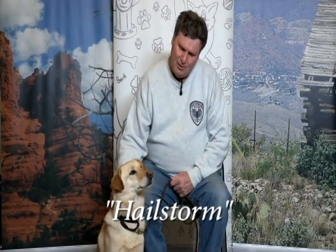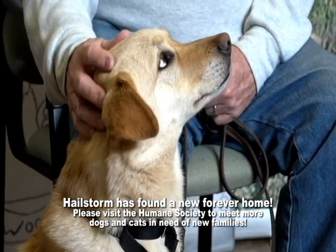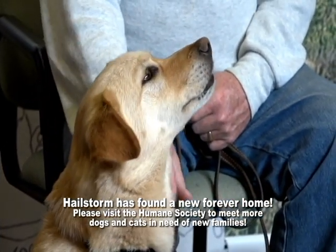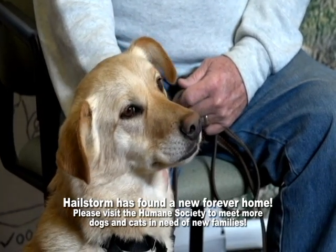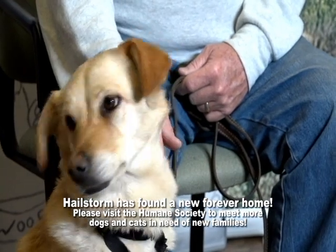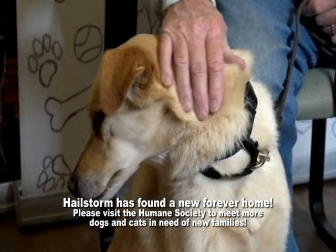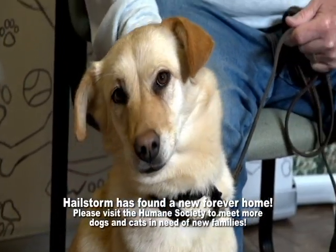This beautiful girl here is Hailstorm. Hailstorm is about 2 years old. We think that she's a shepherd mix of some sort, at least that's what we have down in the book on the intake sheet. I think she might have a little bit of golden retriever or yellow lab in her as well. She's a real sweetheart, just a real lover.